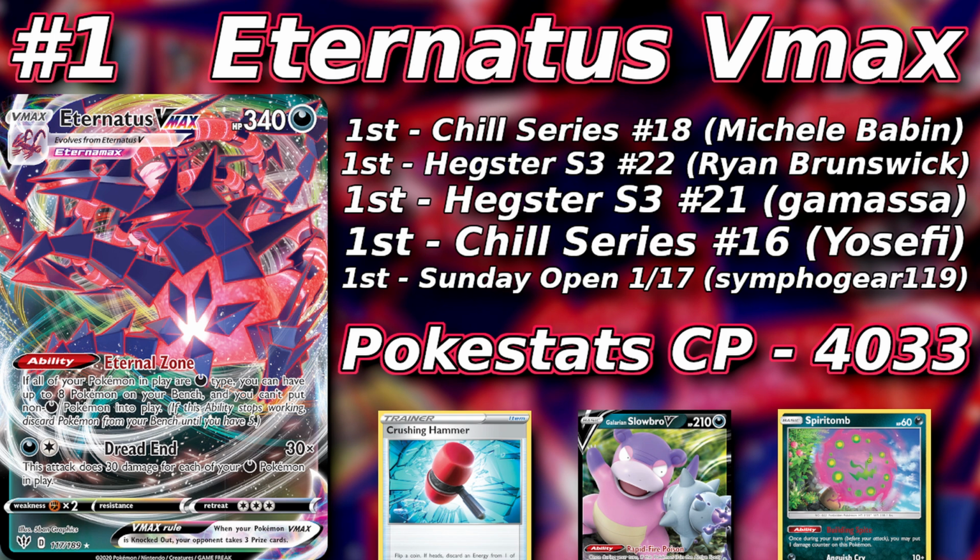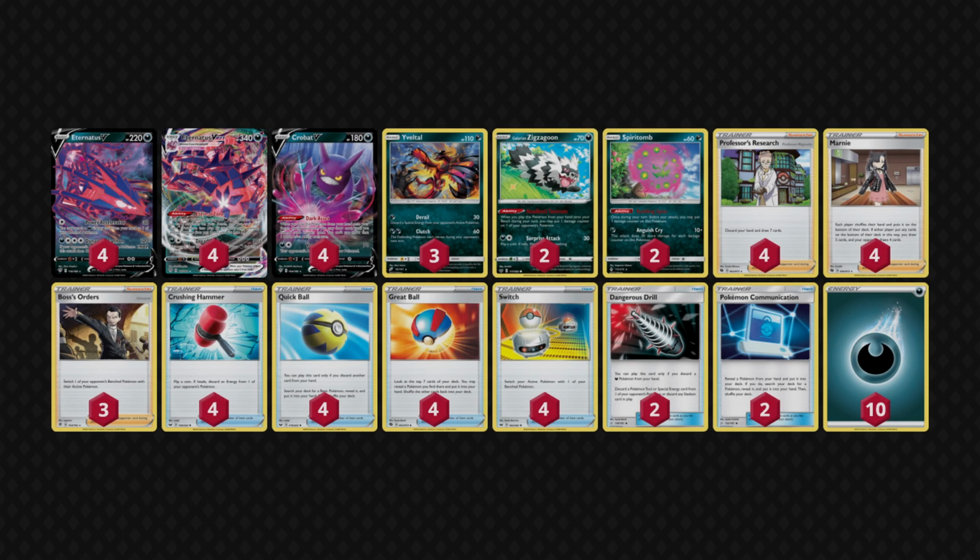Of course, it focused around hitting just massive amounts of damage in 1 turn, which is very, very impressive. But for the most part, I don't think that list was as consistent as other builds that people were playing, so it's seen a little bit less play, the Poison variant.